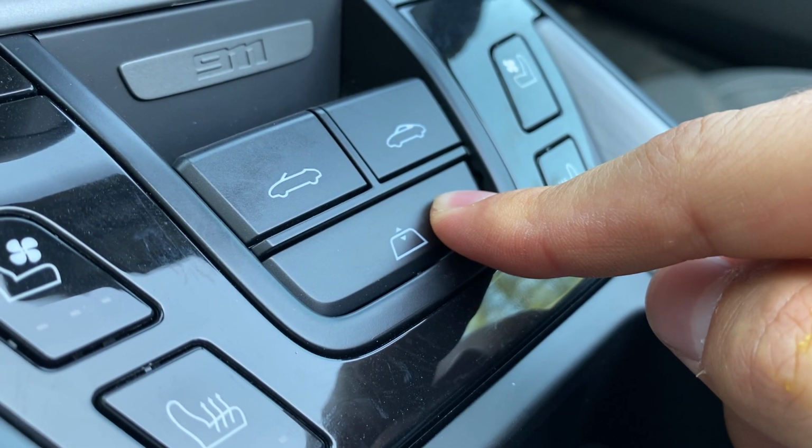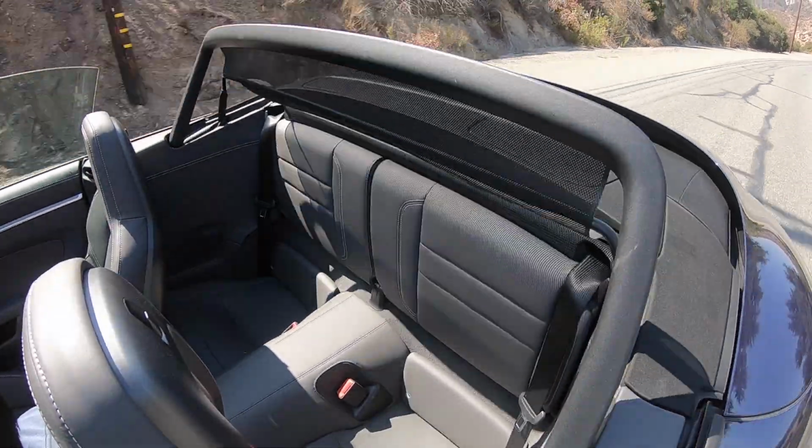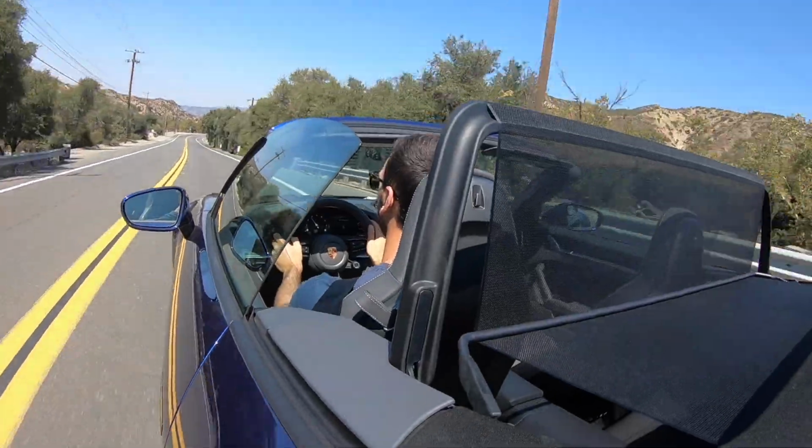All right, it's gonna be a top-down, shades up kind of drive. In fact, let's put something else up. That is gonna cut down on the wind buffeting in this cabin, as is my fuzzy doohickey here for my mic. Now let's talk about the engine for this car.